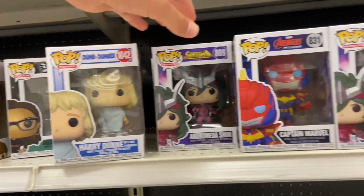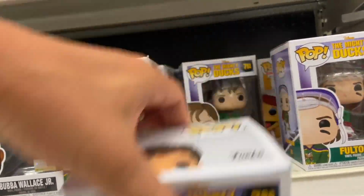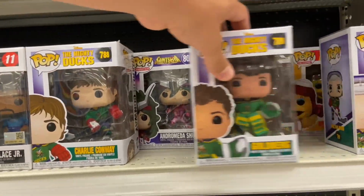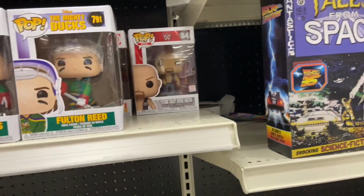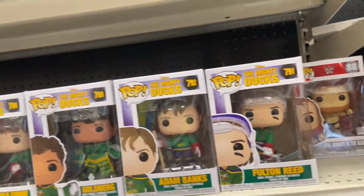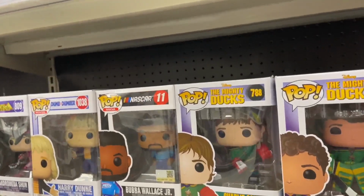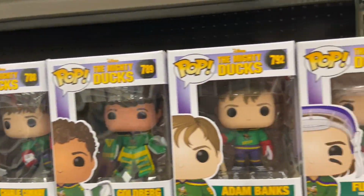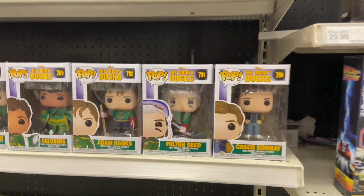There's Harry Dunn, some director pops, Mighty Ducks. These I thought were really cool, especially with like the reemergence of the Mighty Ducks. They had pretty much the whole set, so I tried to find all of them, and I think I did, and I kind of put them like side by side. There's Stone Cold Steve Austin, and there they are. Look at all the Mighty Ducks pops. I kind of wanted them because if you were a kid from the 90s, the Mighty Ducks, those movies were like your childhood, and now they have figures. So here's the Soup Nazi. The only thing I really wanted, but I didn't pick it up.